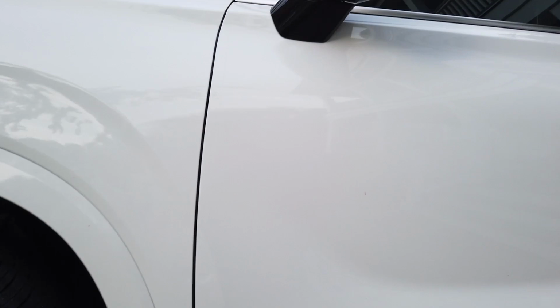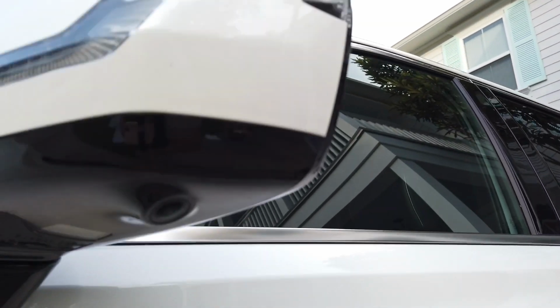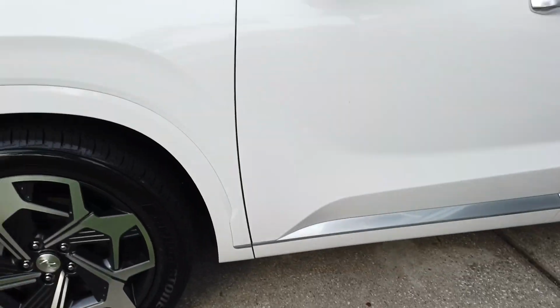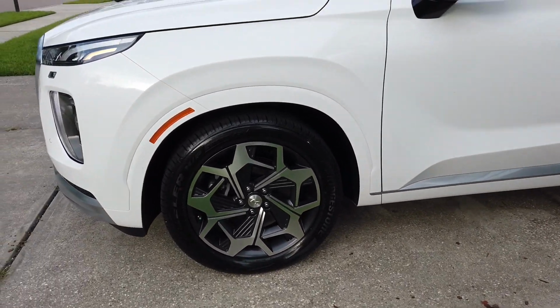And as I move up to the door handle underneath, the Calligraphy does add puddle lights. Simply, those are the lights that appear on the ground as you get near the vehicle, and those are on both the driver and the passenger side.